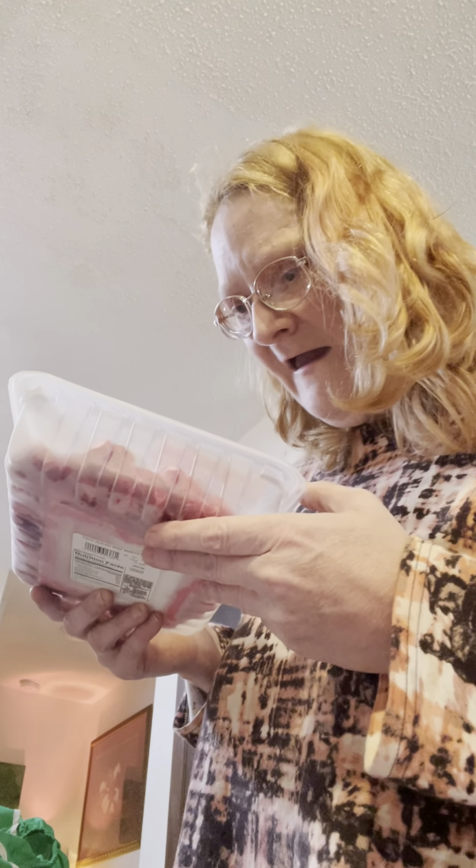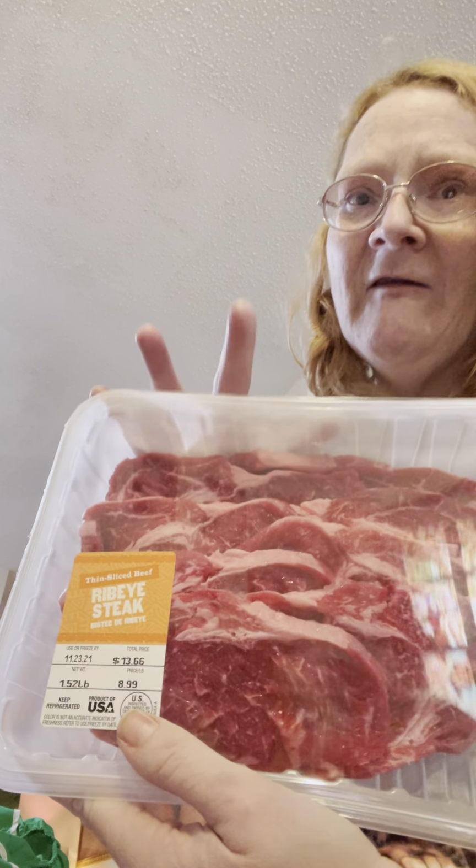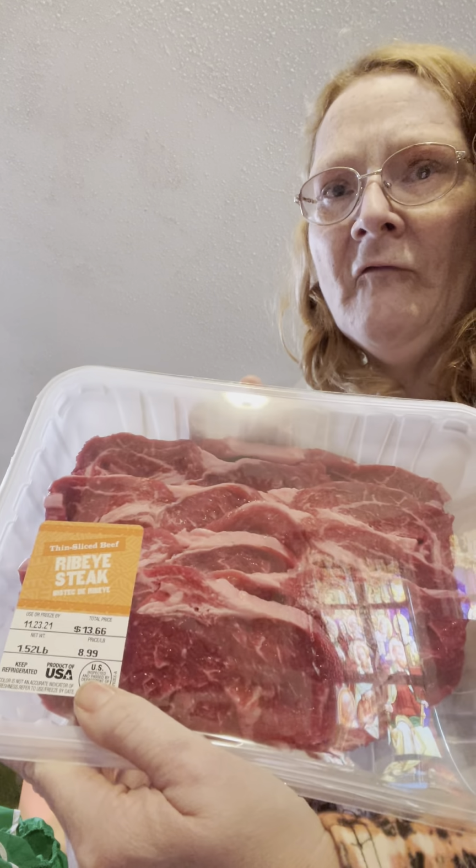So this is thin sliced ribeye steak, actual beef. It's $1.52 a pound, and I paid $13.66 for this, and that's more than a month's worth of steak, because I eat half a steak at a time.